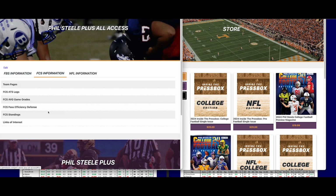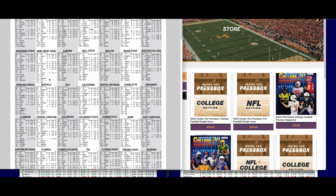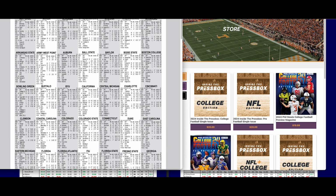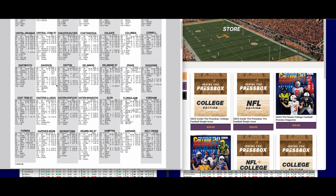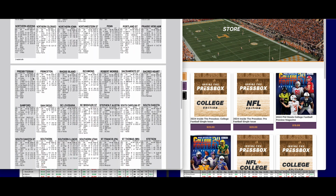Also under FCS information, we have the average game grades, FCS standings, ATS logs. That's what I wanted to show you. We were just talking about this Rhode Island team, and oops, that's FBS. Let's click back out of that for a minute. FCS logs. Who keeps track of logs in the FCS? We do. We've been doing it for 6 years. We keep track of every single line on every single game.